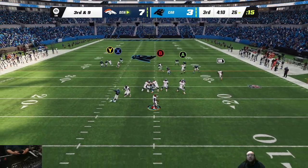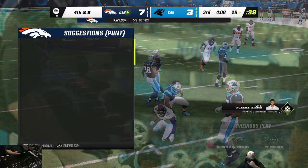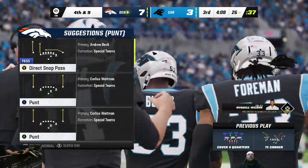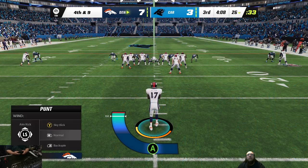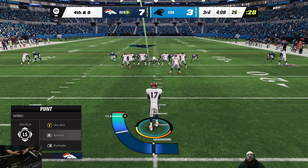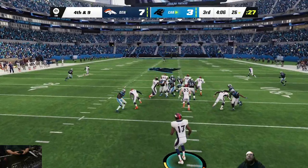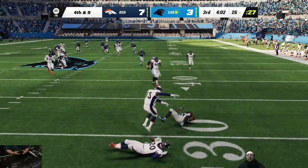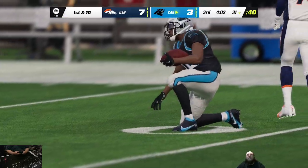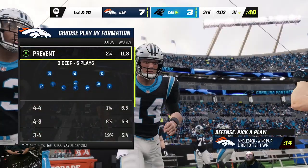On 3rd down, Wilson. And this pass broken up. Excellent coverage there on 3rd down, as that was not an easy one to hold on to. The Broncos send out their punter now, as he's on to punt for the first time this afternoon. A 40-yard punt, 1 yard on the return, and the Panthers will take over now, 1st and 10.